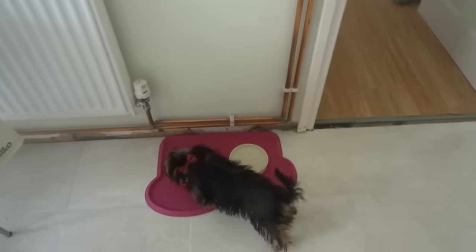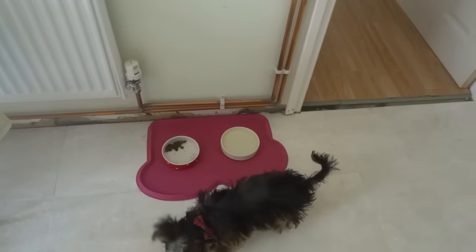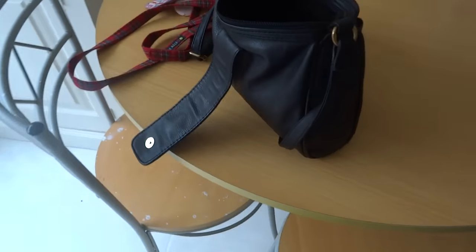For the last few days, his ears have flopped back down. For ages, his ears were down when he was really tiny, and then his left ear popped up and his right one stayed down, and now for the last 2 days, they've both been back down again, so not sure what that's about.